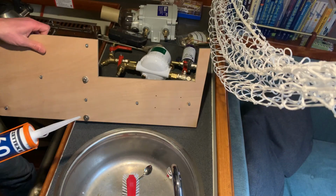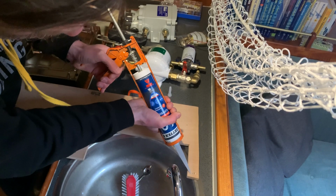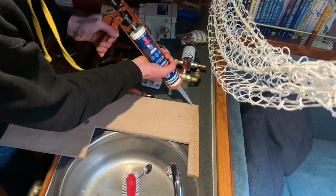I should get out first and put the plank in and then try if it fits. I think this looks quite okay. So let's start gluing up this plate.